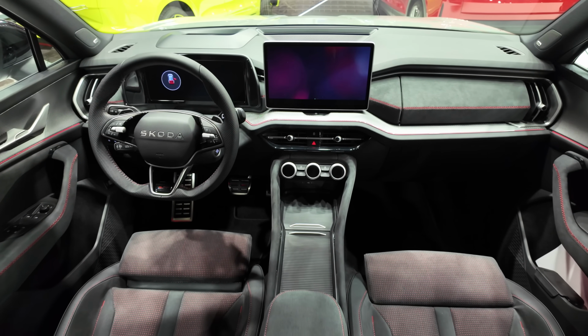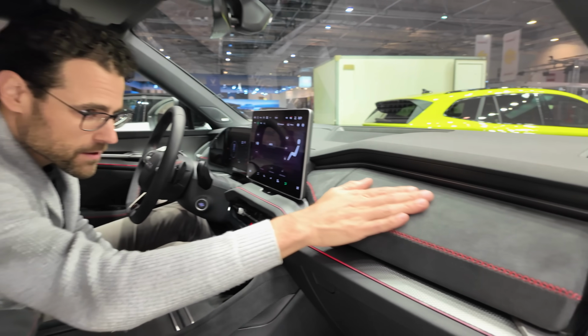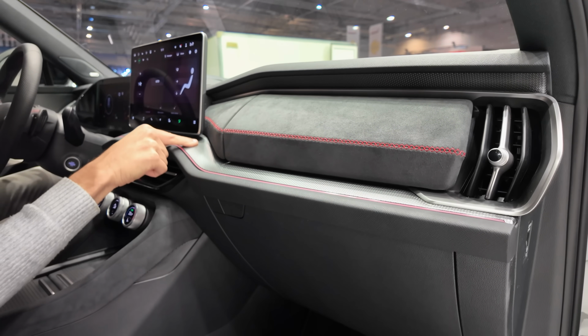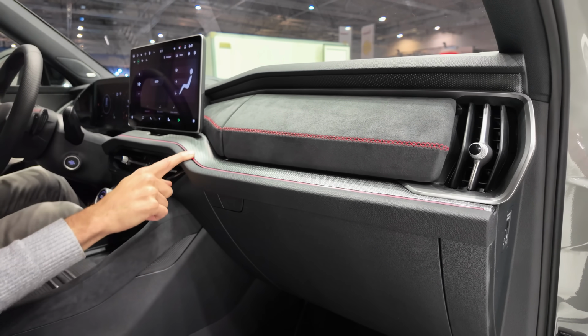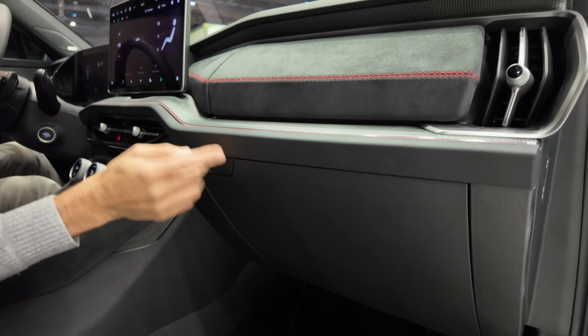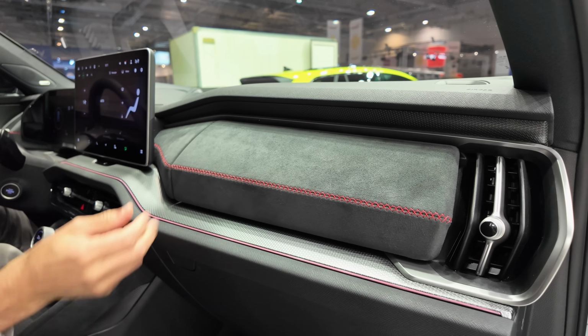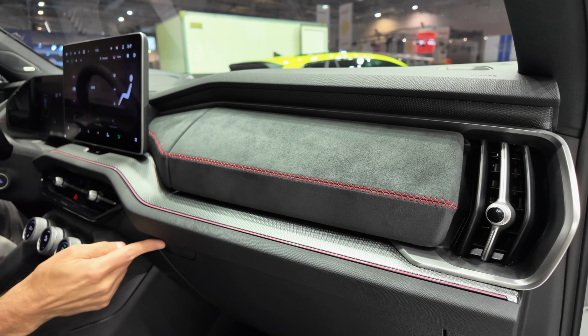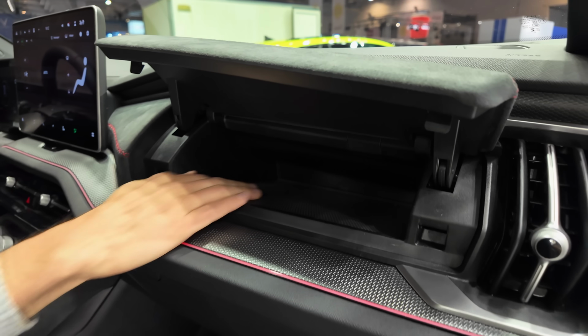Cockpit overview, really beautiful here with the microfiber, for example, or the dash, and also this decor element is really attractive. You can feel the structure, it's really high class, I have to say. Then we have one glove box in the lower part, dampened, and the second one here in the top part. This is a first hand-built car, so let me try again. There we go. So there's another space.